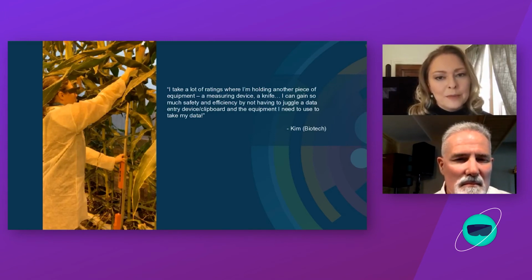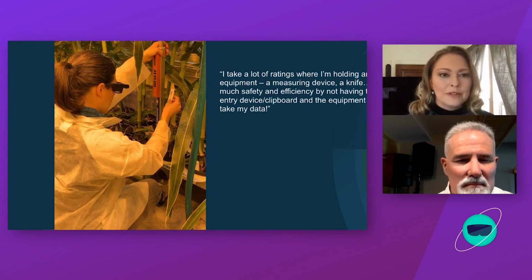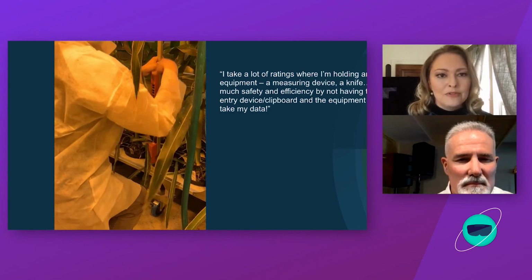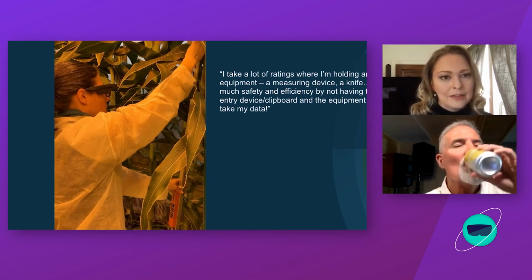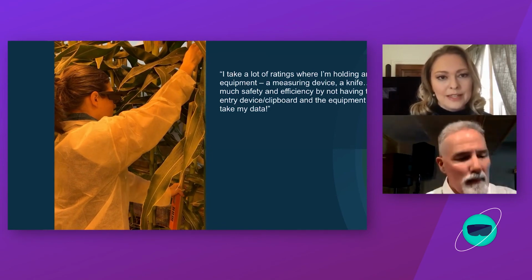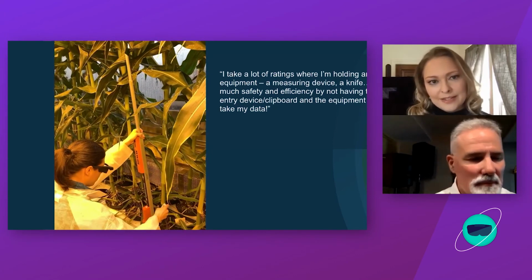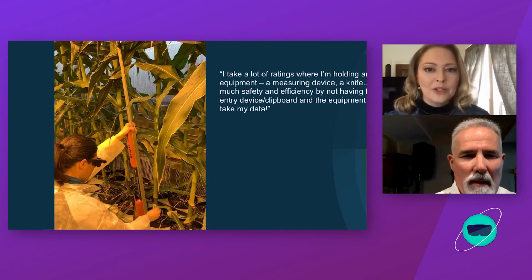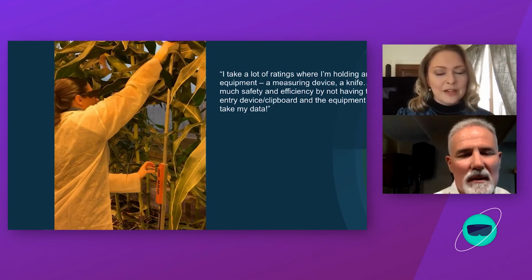So Kim talks about the safety value of this, just not having to carry so much around. This is also important in terms of providing an additional safety option now. So with COVID, we want to reduce situations where two people are working closely together. Traditionally, ear height, which Kim is taking here, is done with one person measuring and saying the value aloud to the person next to them. So with our Accelerate workflow and hardware, we can now turn that two-person job into a one-person job, which makes it much safer in this era of COVID.